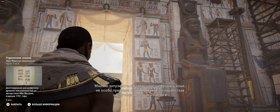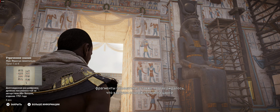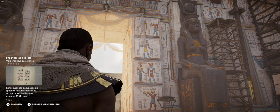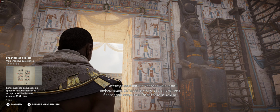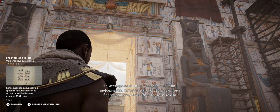Some groundwork was made, with various researchers identifying names and some grammatical structure, and confirming that cartouches were markers for royal names. They were still missing a critical piece of information that would eventually be revealed thanks to the discovery of the Rosetta Stone.